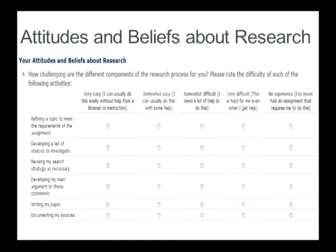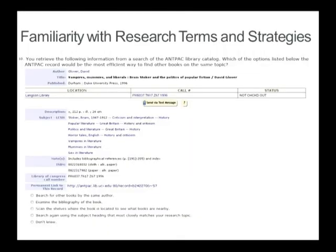I want to give students the option to tell me they've never done this before, because that's different than it being hard. Never having done it is one thing. Having tried to do it and it being difficult is another. So I really like that, and I included that as a response in all of my questions that used this Likert scale approach. But we also did ask real questions that you would expect a student to be able to do either at the beginning or the end of their first year.